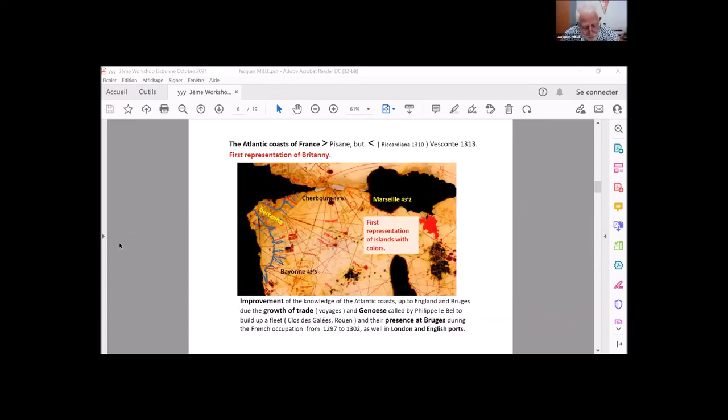Here with the Atlantic coast of France, we may see the drawing is a bit better than Pisan, but lesser than Vesconte. Maybe the Recordana 1310, probably. And we have the first representation of Brittany, as well as the first one of this island in color. That is due to the improvement of the knowledge of the Atlantic up to England and Bruges, due to the growth of voyages by Ligurians for trade, as well as Genoese called by Philippe Le Bel to build up a fleet, Clos des Galées, Rouen, and their presence in Bruges during the French occupation and in London and English ports.